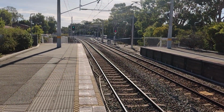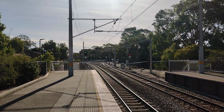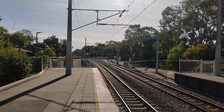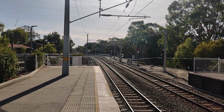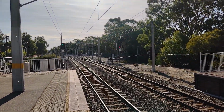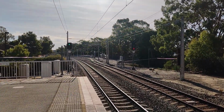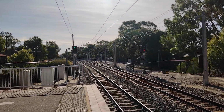Now, there's the abandoned platform which I was talking about. If you can see it right there in the distance, the Perth-bound track has a little curve off it to serve that platform, and then it goes back on. So it's like just a little thing on the side of the tracks. And yeah, so that's where you used to go.